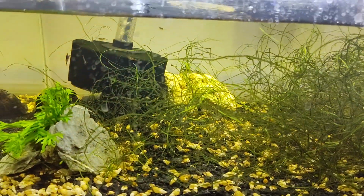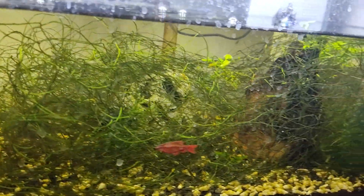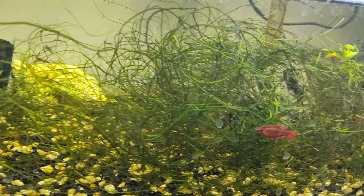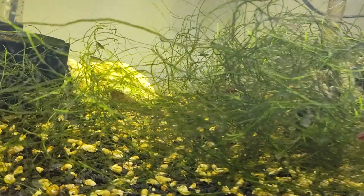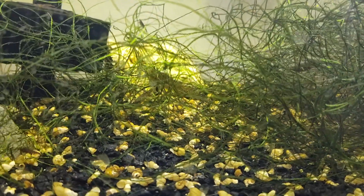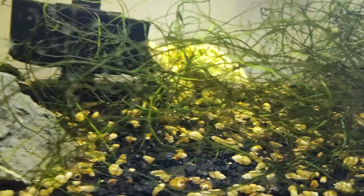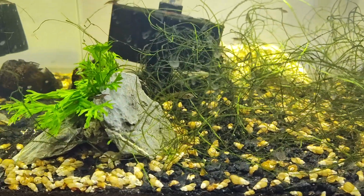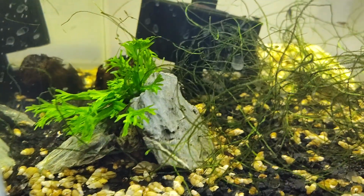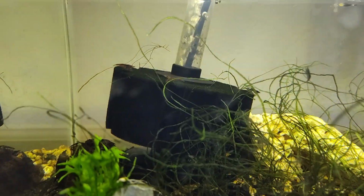So back when this tank was doing well, it was overrun with this Java moss, where it was just so thick, and I rarely would see the Rosy Loaches. They would come out to feed, but now I can see through the Java moss, and there's one right there. And there's still some shrimp in here. There was at a time a thriving community of them, but there's still a decent amount of them.